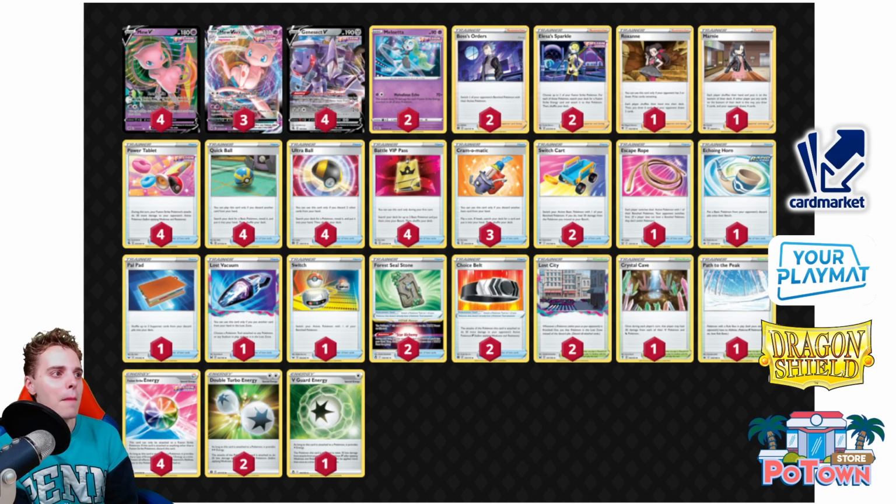So this is a list base that is doing very well on Play.Limitless TCG. Personally, I probably would cut down the Switch card, I'd cut down the Crystal Cave, and I would add in 2 copies of Boss's Orders. You can add in Boss's Orders or maybe a Boss's Orders and a Serena. It all is up to you, but Mew VMAX, this list is very strong because if it goes second, it swoops for a crazy amount of damage.